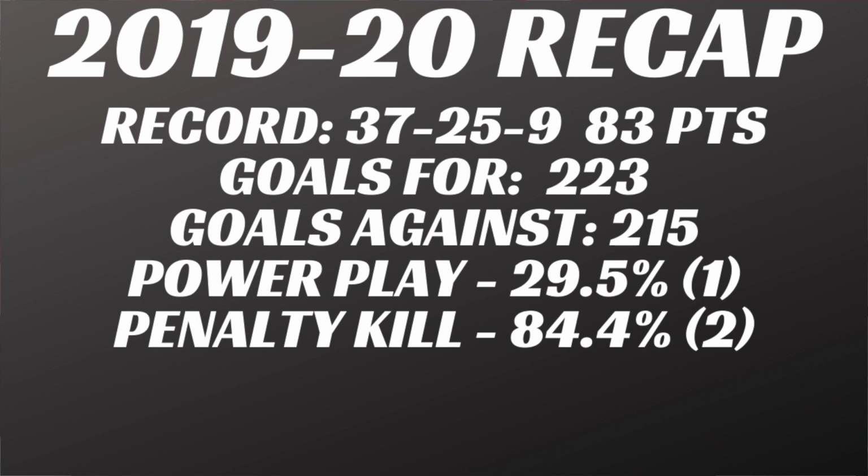On the PK side of things, they were the second best in the league. So again, really solid at 84.4, which is surprising how good the PK was. But yet overall team defense and goaltending wasn't better, because you need that kind of play in the 5-on-5 as well as when you're shorthanded. So a little surprising stat there for the Edmonton Oilers, but their special teams were phenomenal last season.